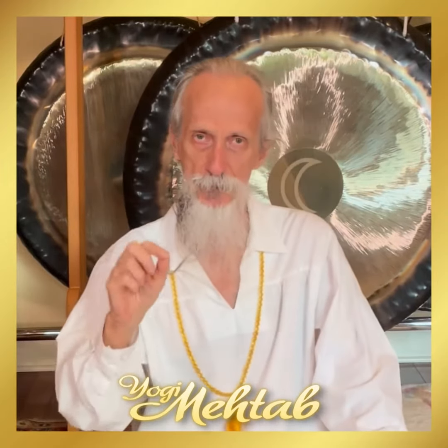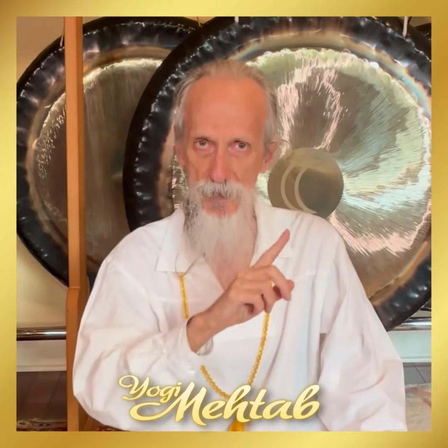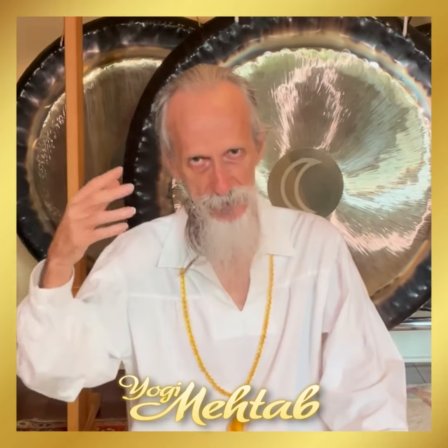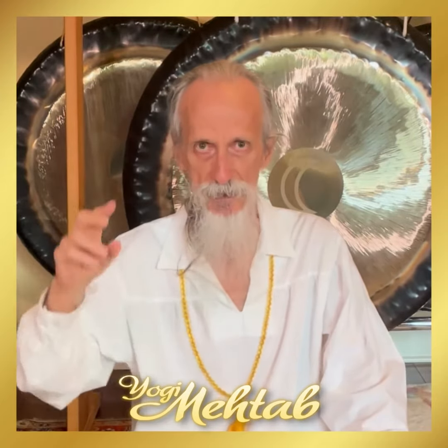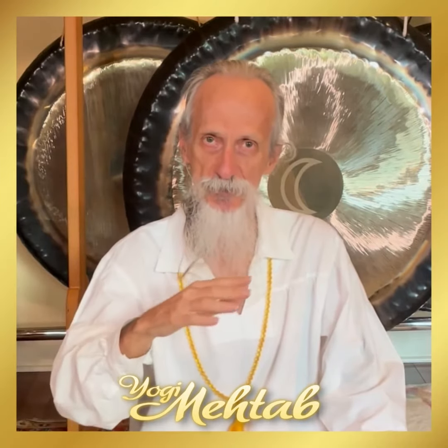The nostrils control the two sides of the brain. Left nostril, the right hemisphere; right nostril, the left hemisphere. When you're getting into a mood, your mind is going down a certain track, you're getting anxious, whatever, that part of your brain is just overamping. What we do is we switch it. We switch it by switching the breath.